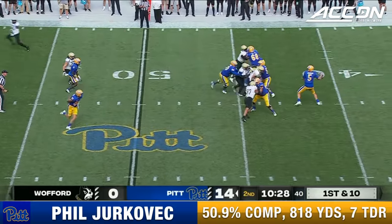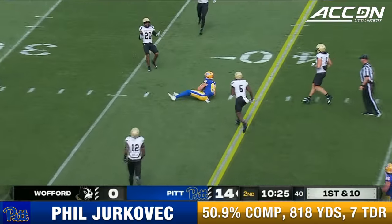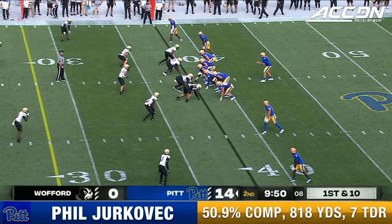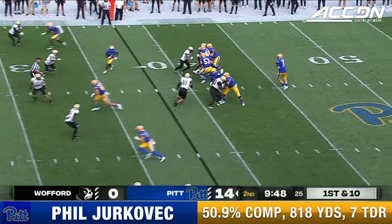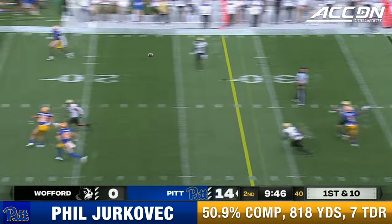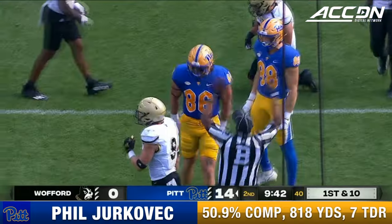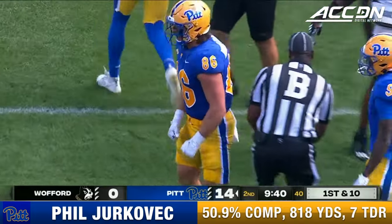Here's Jurkovec. Time to throw across the middle, and that's Jake Renda. Is the most improved position room on the Pitt roster from last year to this year. Jurkovec to the air again, up the seam, and he's got another tight end. This time it's Gavin Bartholomew.